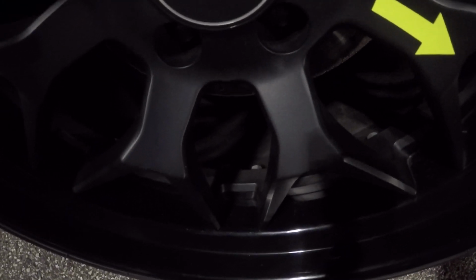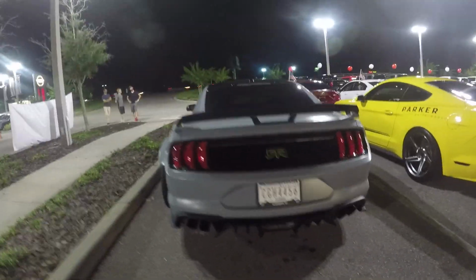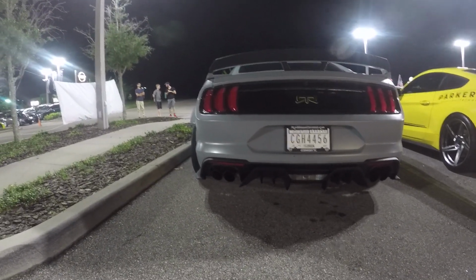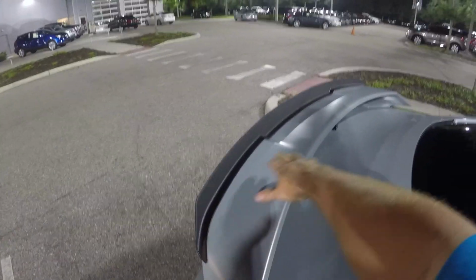These are the actual three-piece, apparently, from what I can tell. Tech 7 forged RTR wheels. It's got 305s out back, 285s up front. Of course, the obligatory 18 rear end, which is probably my favorite thing about the 18 besides the motor. This one has stock exhaust from what I can tell. Does have the RTR deck lid. It's got this little add-on on the PP spoiler, which is pretty dope. This kind of like wicker bill style.